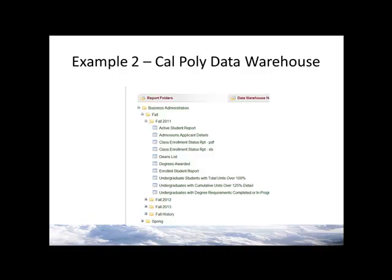Here's a screenshot of the Cal Poly data warehouse page. I used to be department chair of the CIS department, so I had access to a certain view of the data. So you can see, depending on what term it was in business administration, I could see things like what students were active, what students were applying, class enrollment, Dean's List awardees, degrees awarded, enrolled student report, etc., etc. But it's a giant data repository that different people at the university have access to.